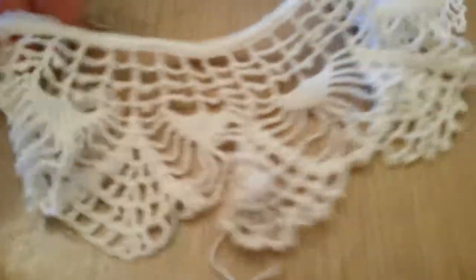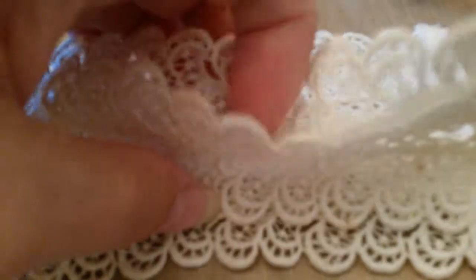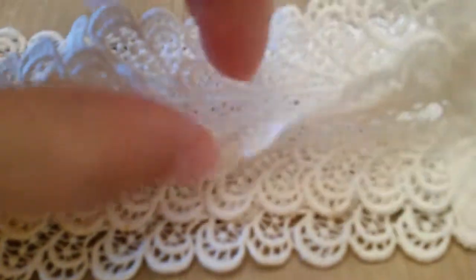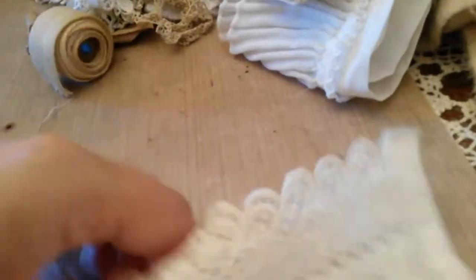Here's another edging that she took off of something. Very pretty. This one has some age staining on it. But again, we could coffee dye that or whatever, and it would be fine. But this is very interesting. Look, it has two finished ends on it. And then it's like a two-piece attached in the middle piece of lace.